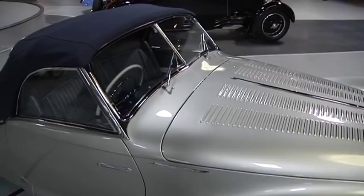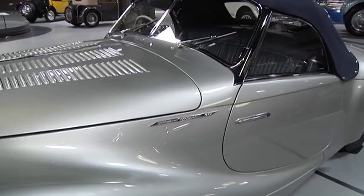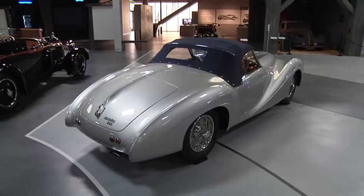In no small part because of the fact that they were fit with this bespoke coachwork. This particular car, in fact, is unique. It was one of only four Saoutchik-bodied Delahaye 235s. But it came out the same time as Jaguar released its XK120, the difference being that you could buy a Jaguar XK120 for $3,500. This car carried a price tag of double that, $7,000.